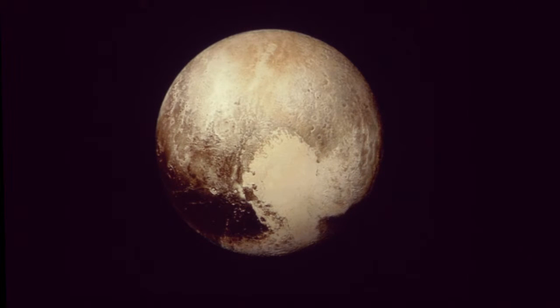And this actually is a natural color image. And so there's a little bit of reddish stuff up here near the pole. This is that heart feature. This is now called Tombaugh Regio, named after Clyde Tombaugh, the astronomer who discovered Pluto in 1930. And again, the things to really pay attention to is you see craters, although not all that many of them. In the surrounding area, you see no craters on the interior of Tombaugh Regio.